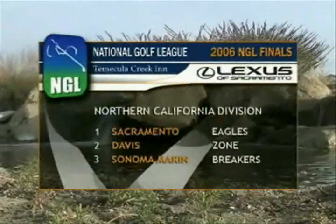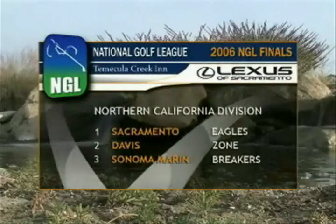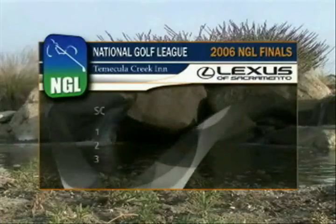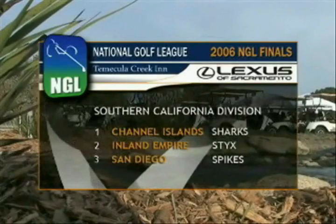For the Northern California division, you have the title-holding Sacramento Eagles, last year's division champs, the Davis Zone, and in third place in the Northern California division, the Sonoma Marin Breakers. As for the Southern California division, it's the title-holding Channel Island Sharks, the Inland Empire Sticks, and in third place for the SoCal division, the San Diego Spikes.